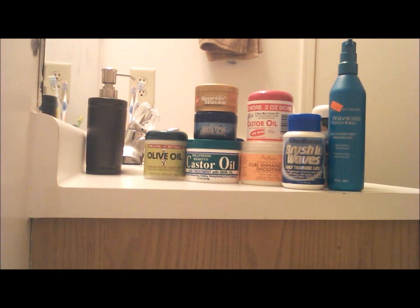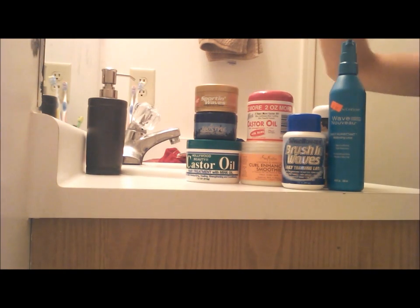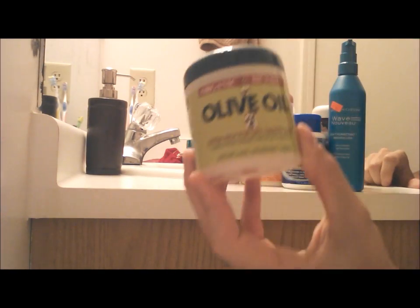But anyway, whenever I first started, I started from a bald fade with a number 1.5 on top. Like I said before, I didn't even start using any products until like week 2, week 3. At the end of week 2 into week 3, my hair grows pretty fast, so I started using them a little bit earlier than I had expected. I went to, I think it was Walgreens, and I bought this right here, and this is some organic olive oil.